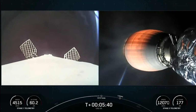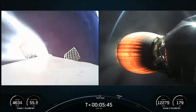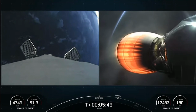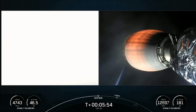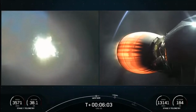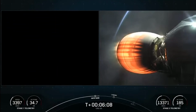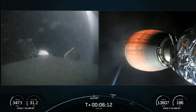One FTS is safe. Just taking a quick look in, stage 2 engine performance, about nominal. Continuing to burn. We've got about 3 more minutes for that burn. Stage 1 entry burn startup. You can see the velocity on the first stage, bottom left-hand side of your screen, rapidly slowing down as we fire the entry burn. Entry burn shutdown. That burn only lasting about 15 seconds.